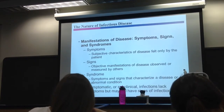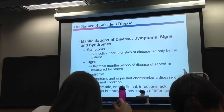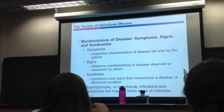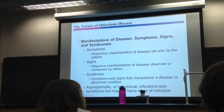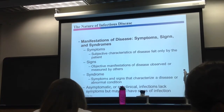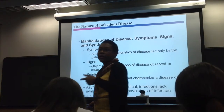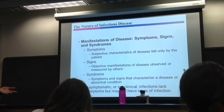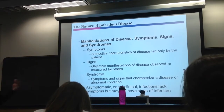Now let's talk about the manifestation of disease. Talk about symptoms, signs, and syndromes, and how do we know the difference between the three? All right. It's real easy. Symptoms are very subjective. We cannot measure a symptom, right? A symptom is what the patient feels, but no one else can measure that. What are symptoms? Headache, chills, malaise, things that aren't measurable on the outside. It's basically what you feel. Normally you give a scale of 1 to 10. How bad's your headache? I say it's a 10. Someone else may have the same exact headache, say it's a 5, okay?